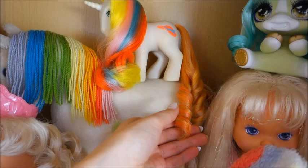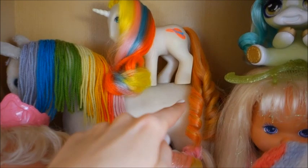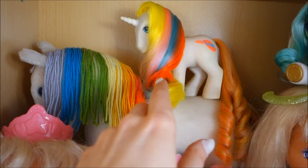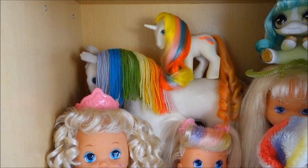Oh no, now the thingy falls down. She had like the worst hair ever, and at that time, I didn't know how to restore it very well. But now I did my pony hair restoring method, and she looks so good now. I think the color combination just works. They look so cute together, so I will probably always have her there, not with my ponies.